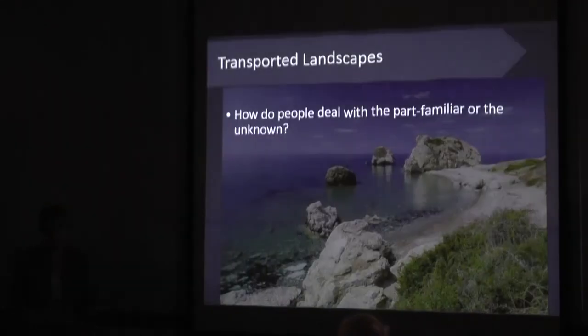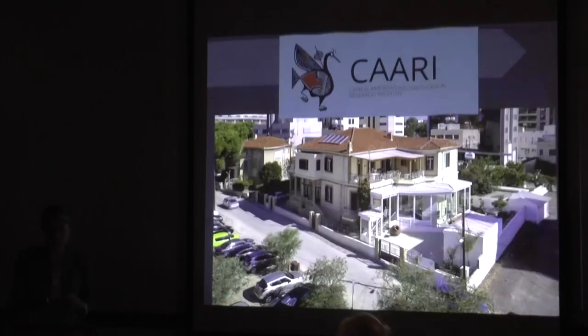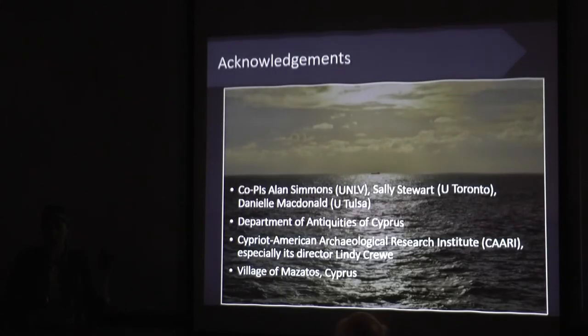I think, given time, I'm gonna skip through this part and just leave it at that and say we still have a lot of questions, but we have some really tantalizing ways to go about addressing these questions, including going back this fall to do some deep excavations of these areas where we were finding Epipaleolithic material. So thank you all.